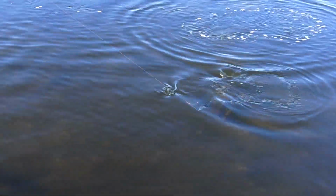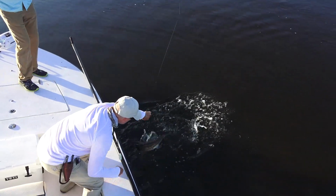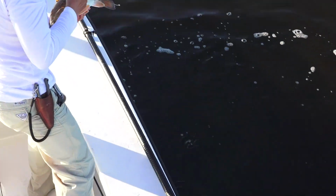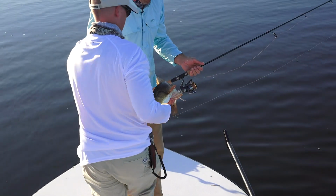So the redfish is one of the few fish that I target that the little guys are just as fun to catch as the big ones. Back up, back up. There we go. All right. Beautiful red. All right, man. We're on the board. Yes, we are.